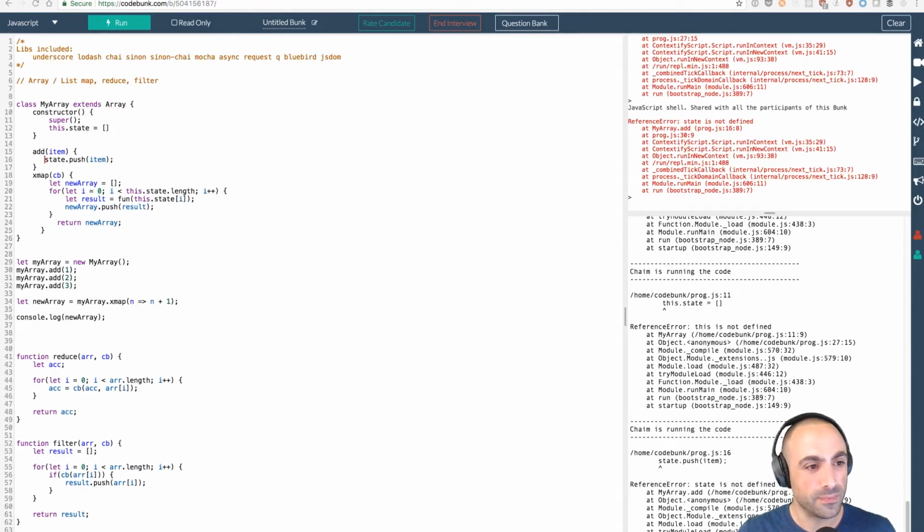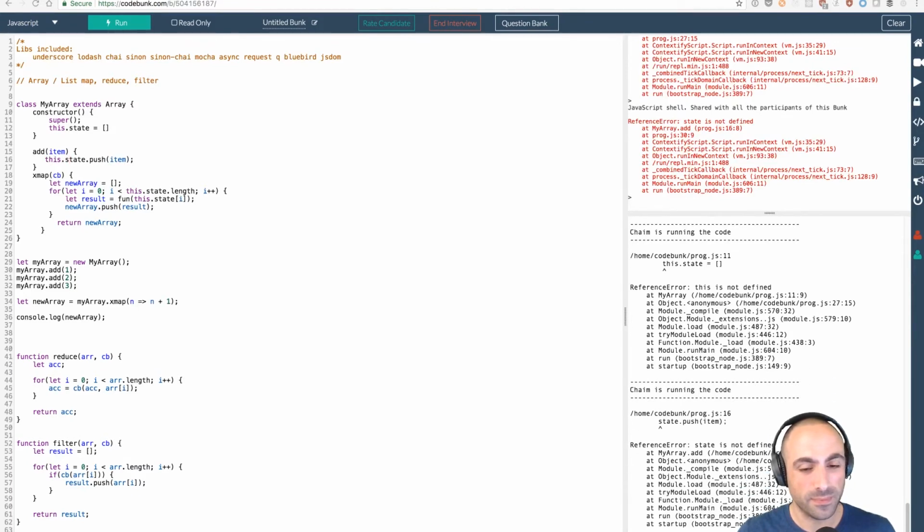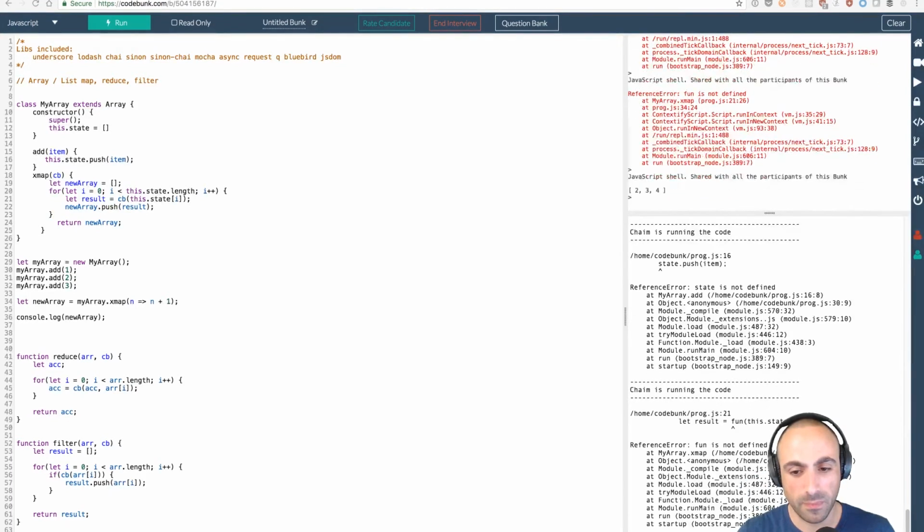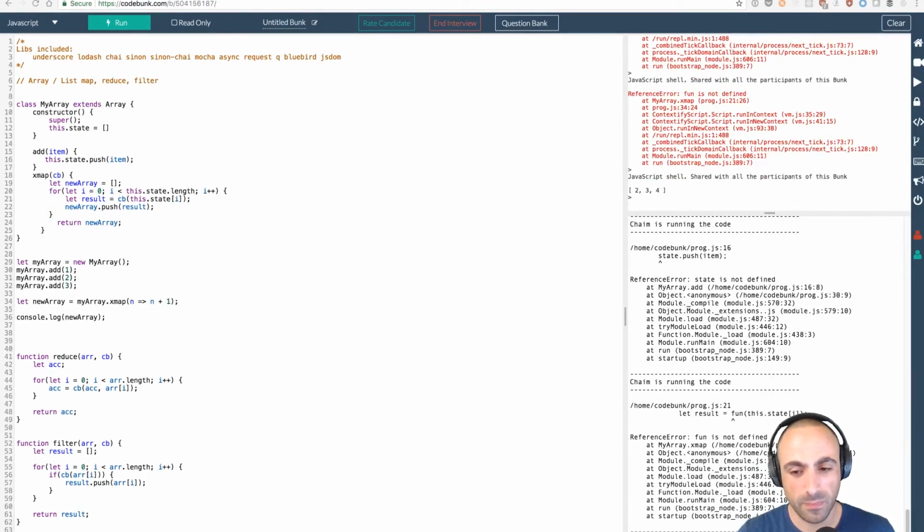Now it's not happy with this, which makes sense because I should be doing this dot state. Because it's called cb. Okay. Before I run this, let me make sure I don't have any more things that are going to blow up on me. So I'm taking in my callback, creating a new array, and I'm iterating over this dot state dot length, which at this point should theoretically be referring to what I think it is. Then I'm doing let result equals cb, which is the function I'm passing in, passing in this dot state of i, new array dot push result, finally returning new array. And then there we go. So this definitely still works.